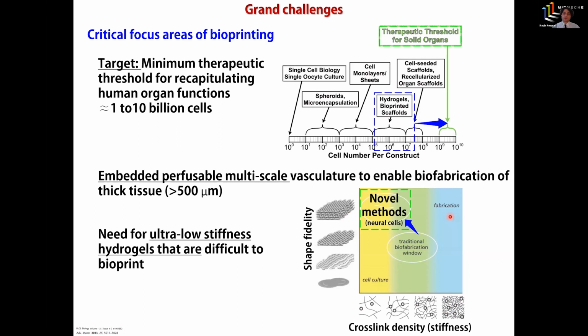Some of the critical focus areas of bioprinting include increasing the cell density. Currently, we're a few orders of magnitude below the therapeutic threshold for solid organs. And so that's one area.